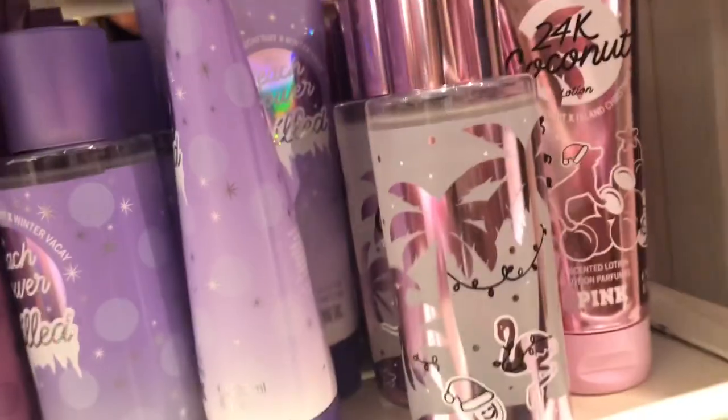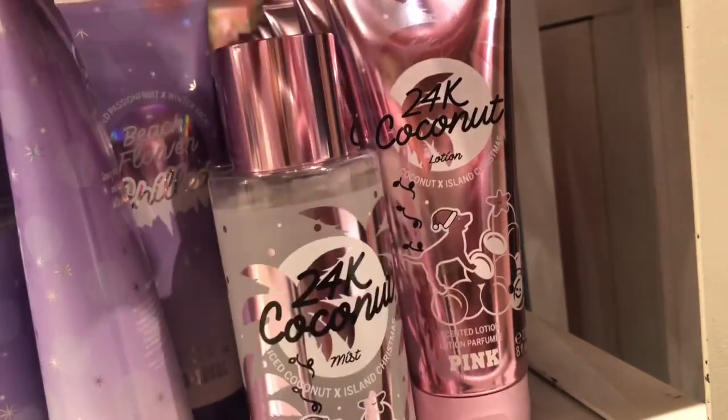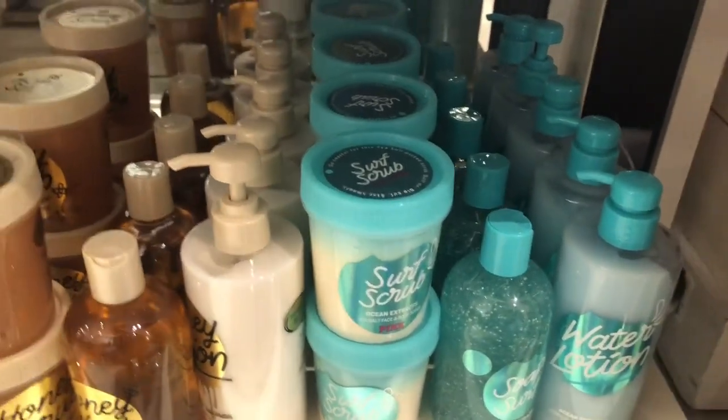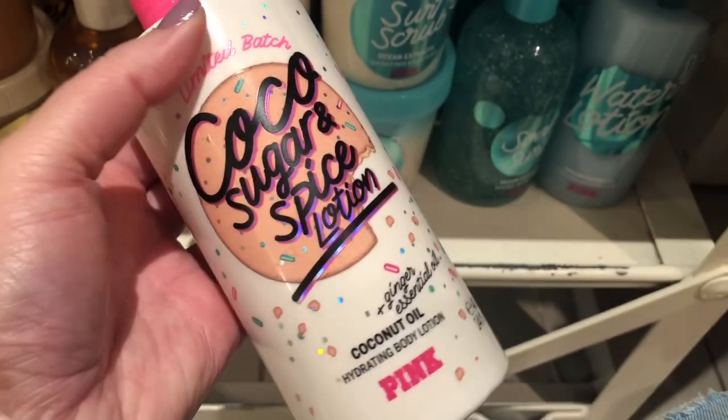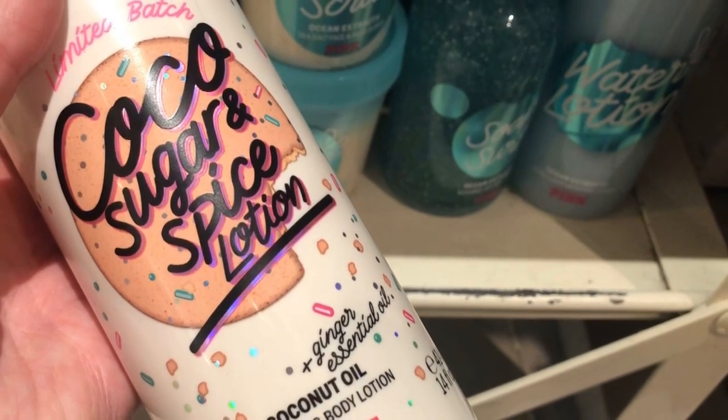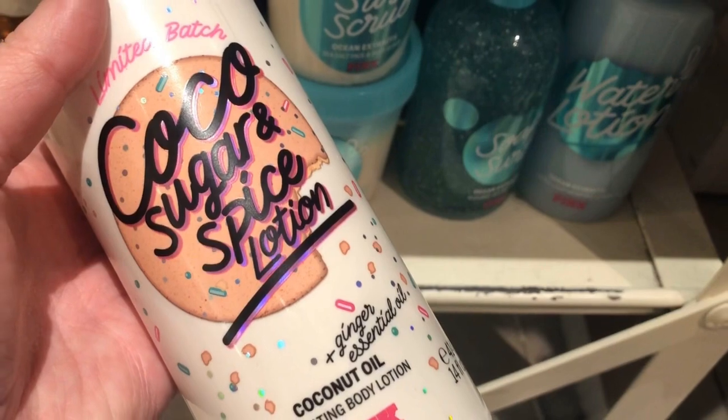So my store didn't have a lot of the new stuff that they have online. So I'm going to be showing you online what they have. This one is Cocoa, Sugar, and Spice. I tried this and I did not like it, but if you like ginger, I think you'll like this one.